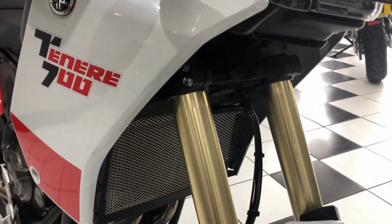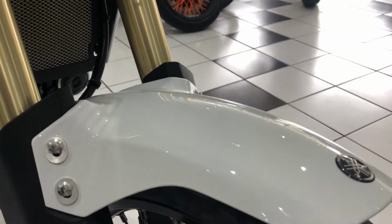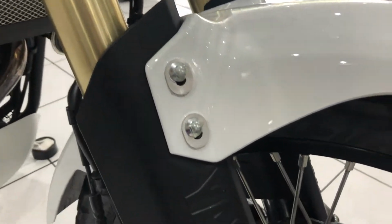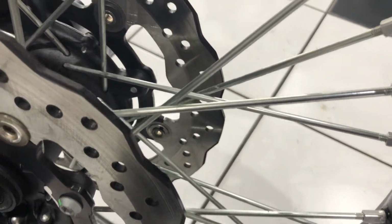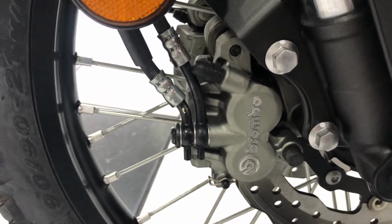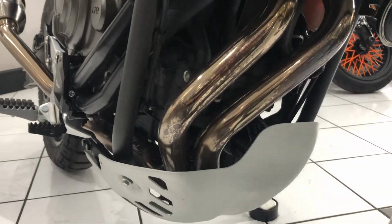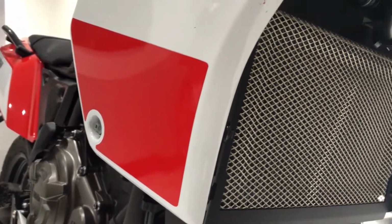Obviously very few miles covered. The condition is spot on. No damage, no corrosion, nothing really to point out on this one. You see those spokes, all lovely and clean. The wheel hub. And by the way, we haven't cleaned this bike just yet. It's just come in to us. Keen to get it on the website, and well, shows you how well it's been looked after.